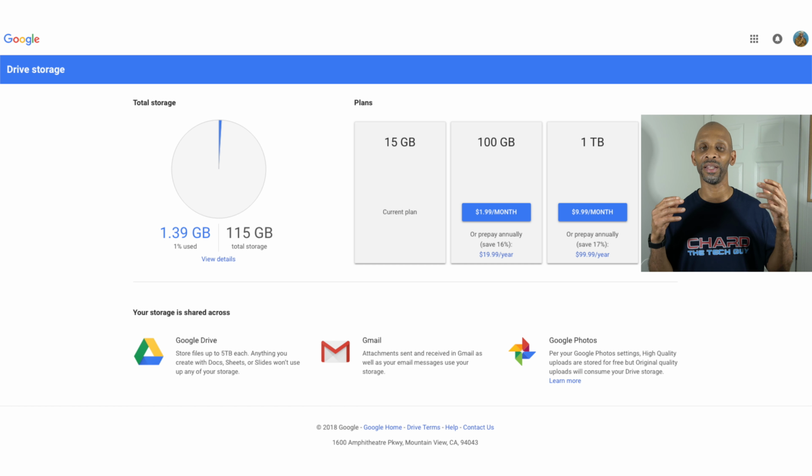But my main account is the Gmail account, and that's the only reason why I upgraded that one. Plus, that's where all my pictures and stuff get backed up to, so I just want to make sure I have enough space in there.